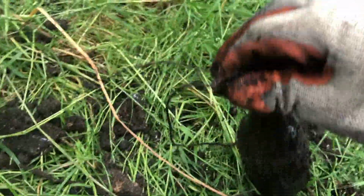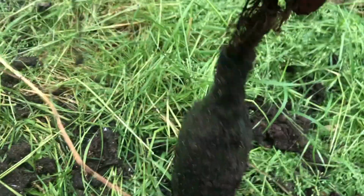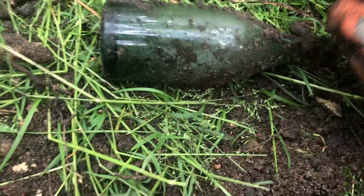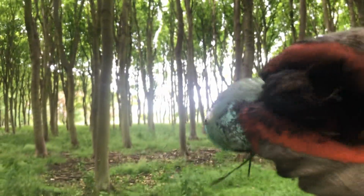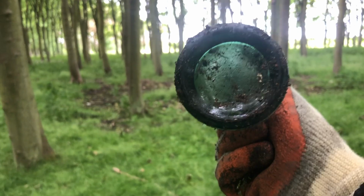Just had this bottle out, it's got roots on the top of it. Yeah, I think it's plain. Yep. Bit of a plain Jane, unfortunately. That is a nice bottle though, aqua glass, really thick base. Nice. Yep, I'll probably keep hold of that, I'd like that.